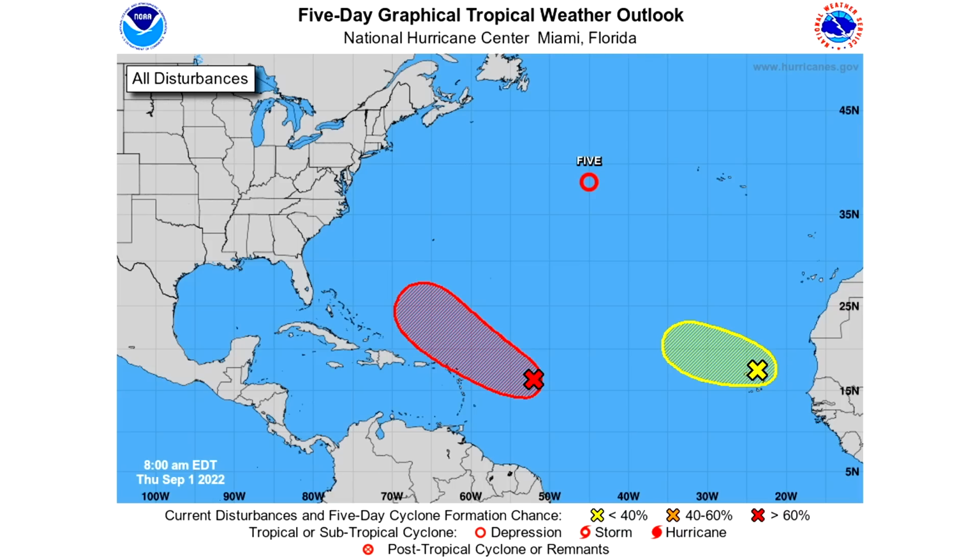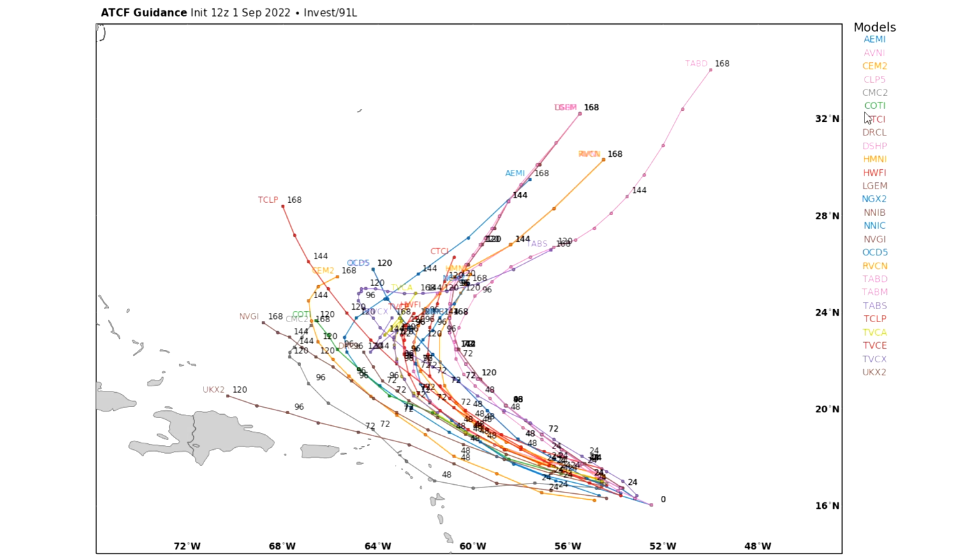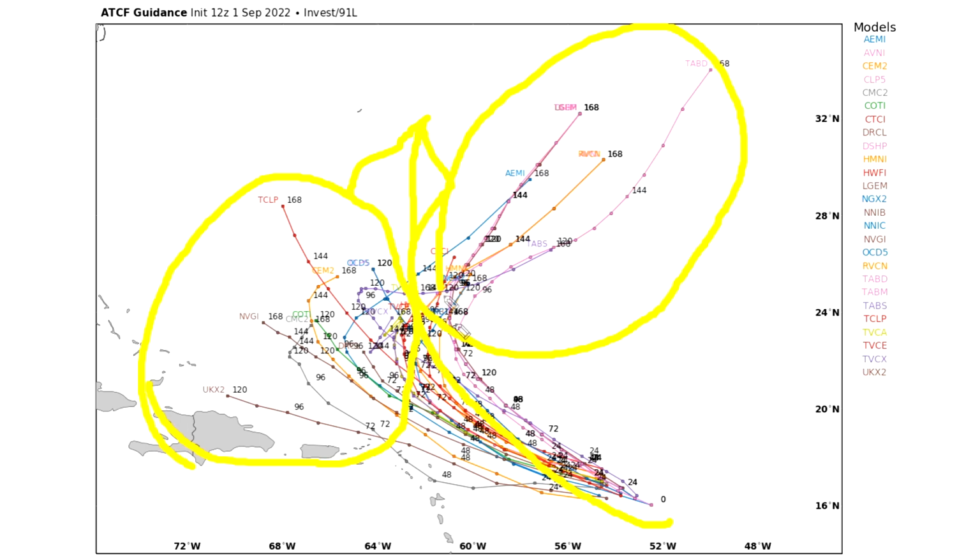Now, let's go ahead and move on and talk about that spaghetti model guidance real quickly. Now, here we are taking a look at it. As you can see, most of these models have us curving well out to sea, well to the east of Bermuda here. I would say the mean average here is going to be something like this. We have a group that does like to take this into this territory, which is a little bit concerning, but a vast majority actually take us further this way. So we see more taking it that way than we do this way.